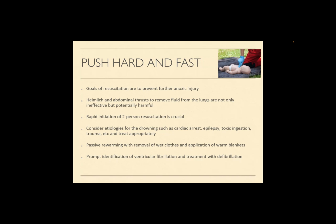All you're going to do is not do the things that matter. You're not going to do high quality CPR because you're sitting there doing the Heimlich maneuver thinking they're going to wake up, and you're going to cause them to aspirate more fluid into their lungs.